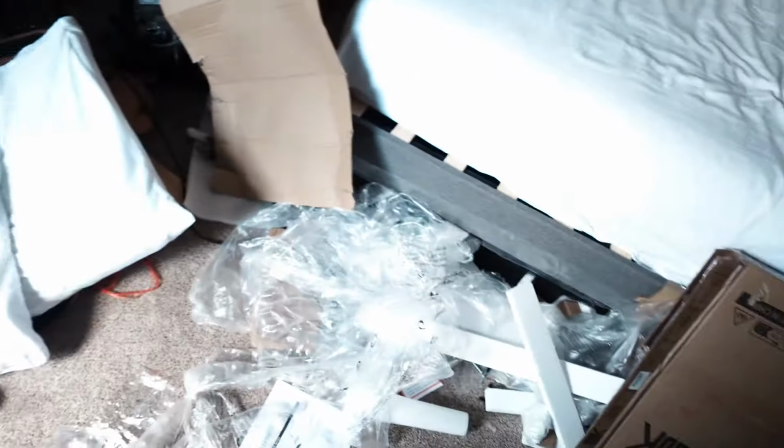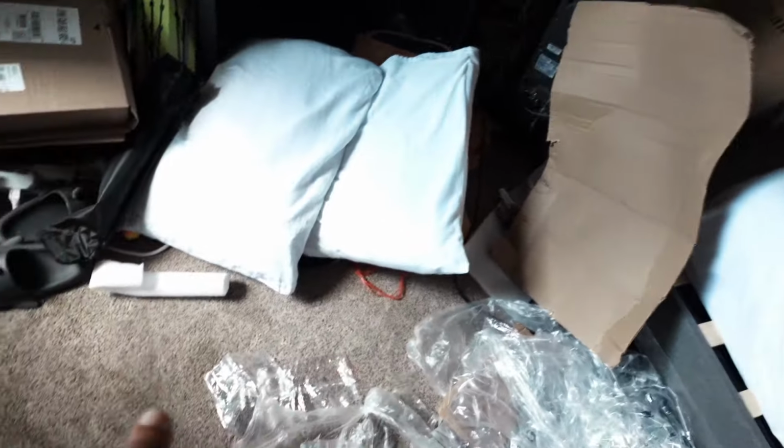Yeah. So this is the aftermath. It looks a mess. So I'm probably gonna clean this up a little bit, take a little break, get something to eat, because it's going on close to 12 o'clock and I haven't eaten anything since yesterday, so I'm hungry. And I'm gonna clean this up, and then we can get to decorating.